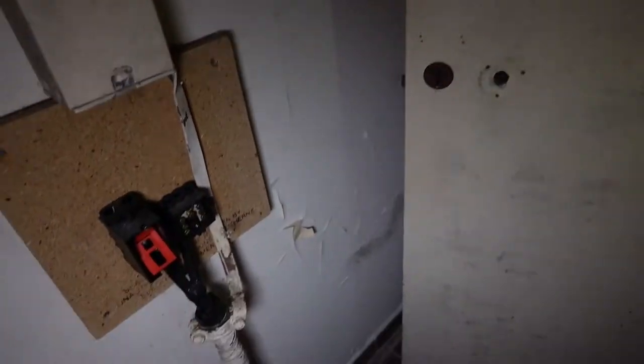Don't touch any of that. Fuse box. It's been disconnected. It's like someone's pinched it or they've done. Possibly. And it's not far from Oxford either.